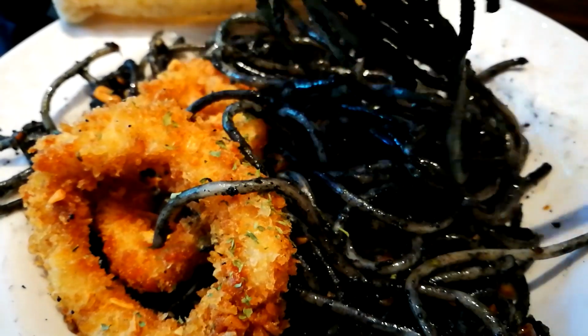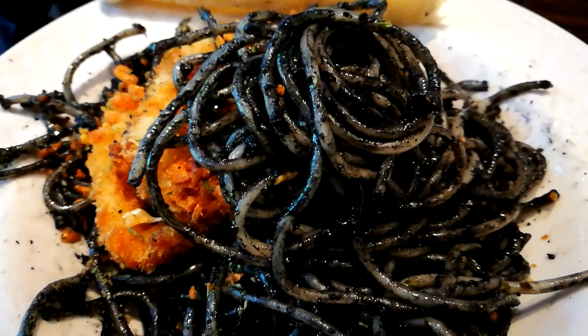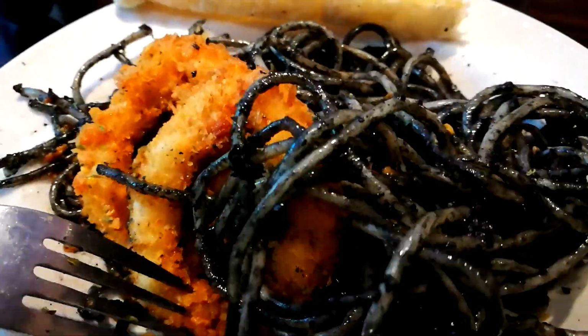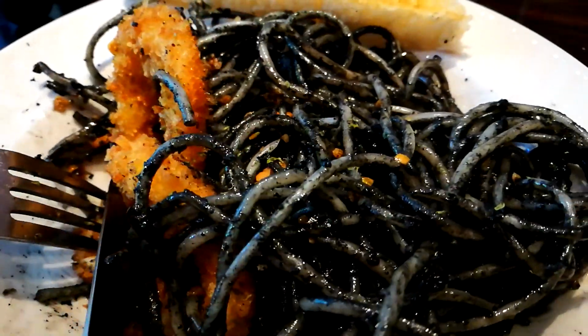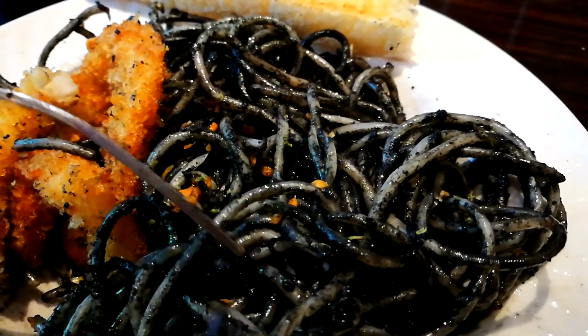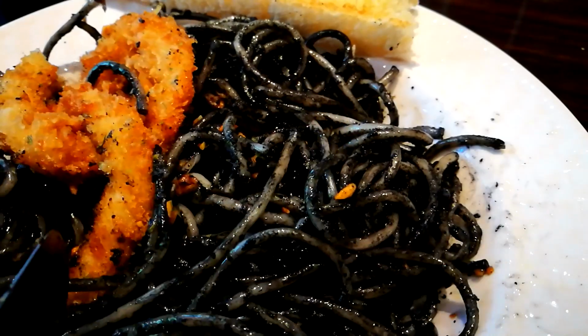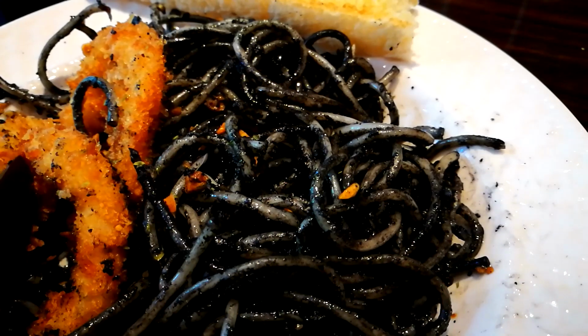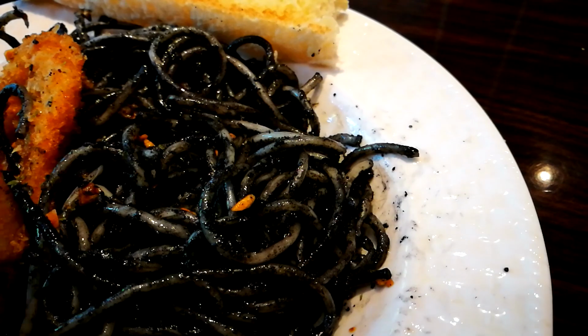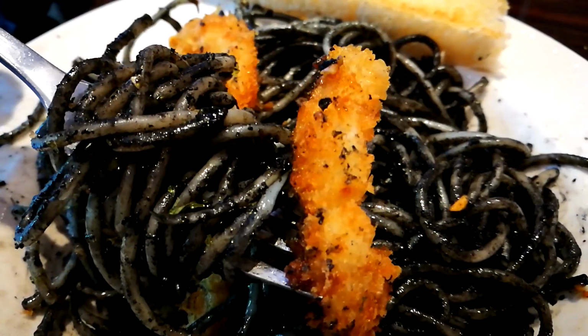Okay. And this one will get a piece of the calamari with it. Wait, you know what? I'm acting like a savage. We'll cut a piece of the calamari first. There, sorry for the mess, guys. This is one good bite.